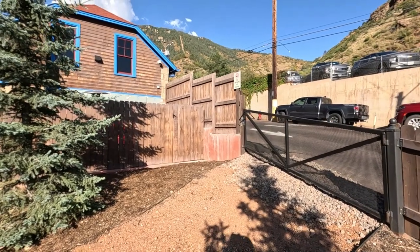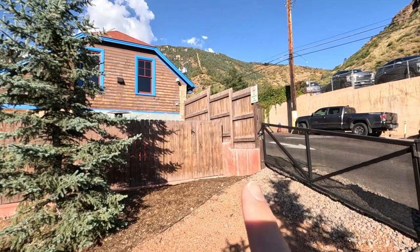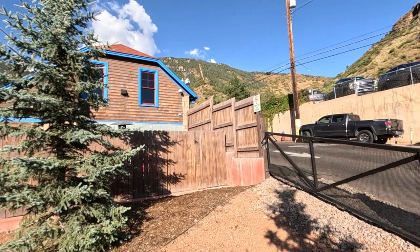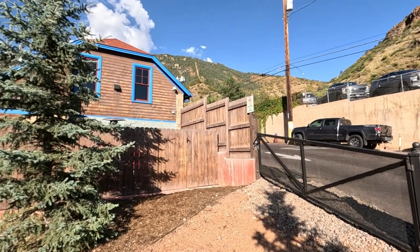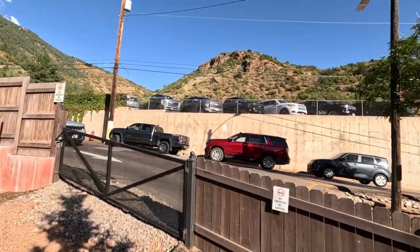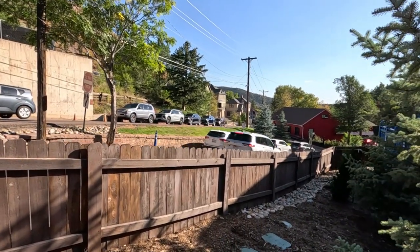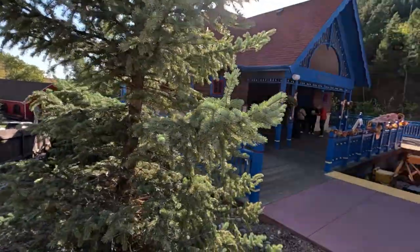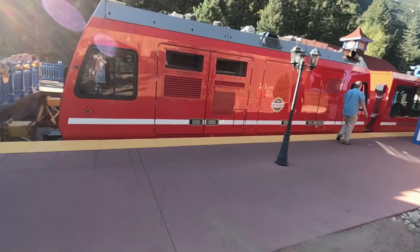While I'm waiting for the girls to go to the bathroom and get on the train, I've just come out here to look at the incline one more time. You can see it right there, that little line. People going up it. Right down that way is Manitou Springs. And we'll be getting on the train here any minute.